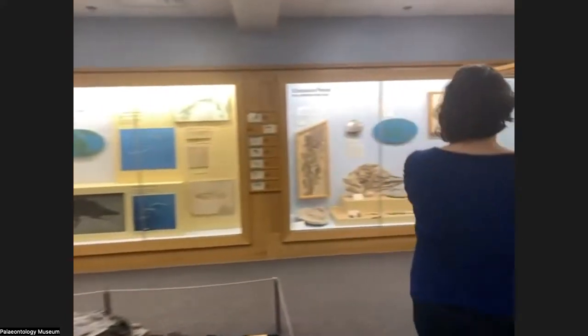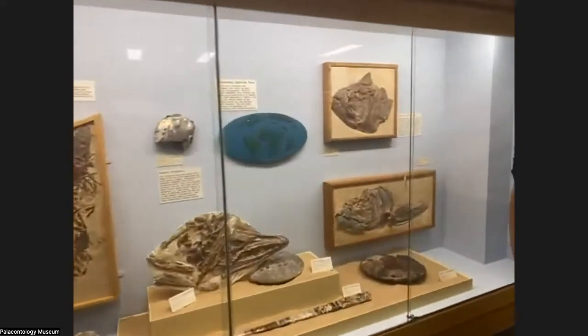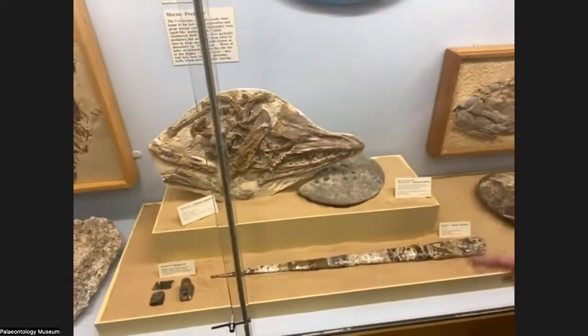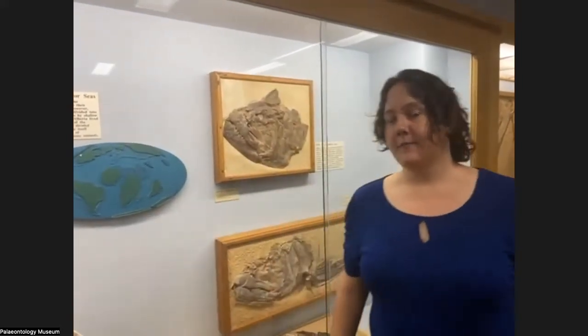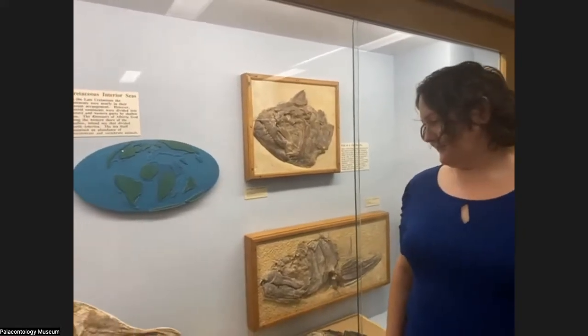So at the University of Alberta, we have researchers who do study marine reptiles. Here's an example of a mosasaur. This is certainly not the best mosasaur in our collection. You'll notice it has teeth that are different than the ichthyosaur though, right? These are more curved, kind of like a snake, okay? And they're also good for eating ocean creatures.